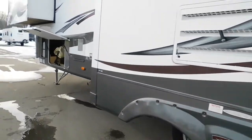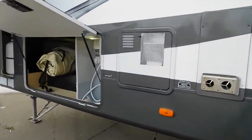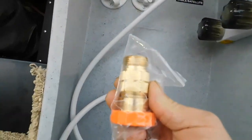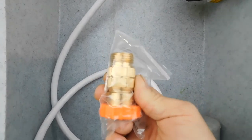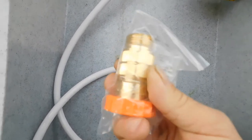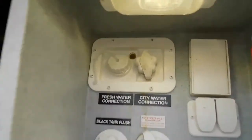Got our power hooked up. Let's go ahead and come up here and hook our water up. First and foremost, always use this water pressure regulator. You don't know what different parts water pressure is set at. This will reduce the water pressure to 40 to 50 PSI, protecting the lines in your unit. Always use this. Pretty simple setup here.